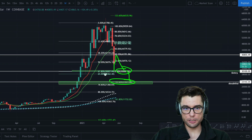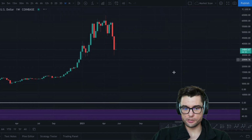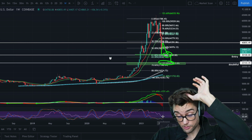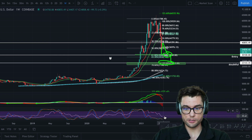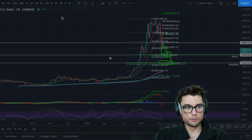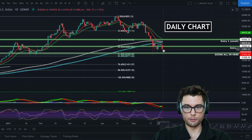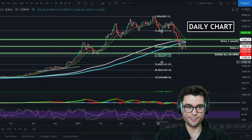Maybe if we go to the daily, and also let's look at the weekly on the indicators. Yeah, RSI still has room to go down. The stock RSI is oversold, but it's been oversold for a while. So yeah, daily time. So hit it once, hit it twice, coming back down for the third time.